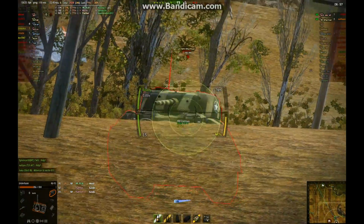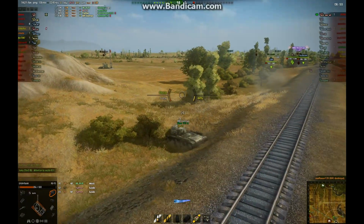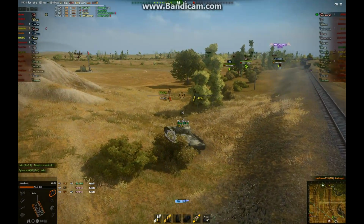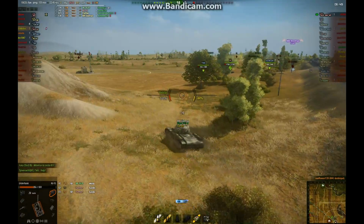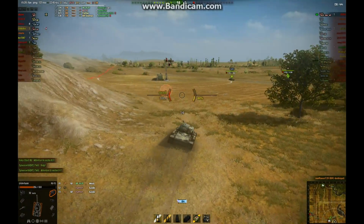M4 Sherman. I don't know if he didn't see me, but he should have pulled back. And he's gone. The only thing they've got left now is their AMX, which is a tier 7 tank. Fairly dangerous tank.